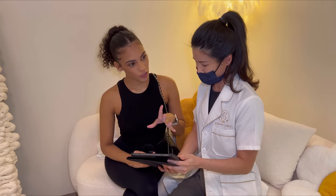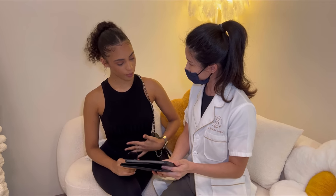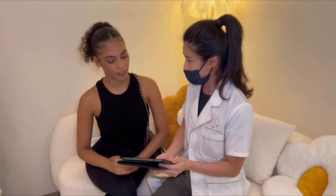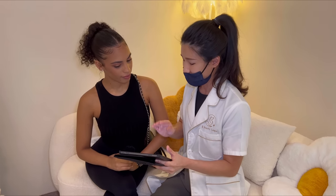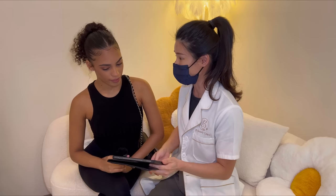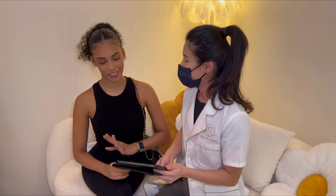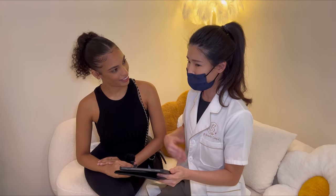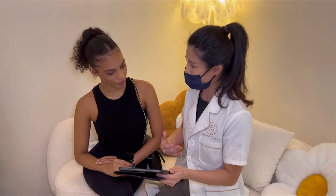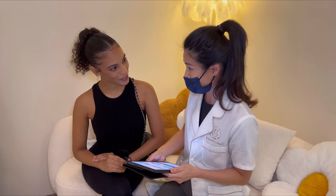So can you also use this treatment when you have your period or after? After periods is better. Cannot do at the period time. Okay. Before the period and after the period. And if you are pregnant, cannot. Okay. After pregnancy, yeah, can do this treatment. Okay, so are you ready to start the treatment?